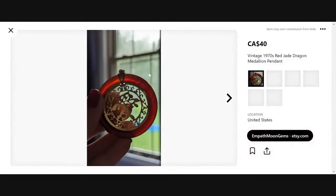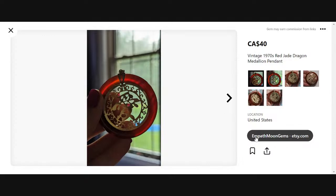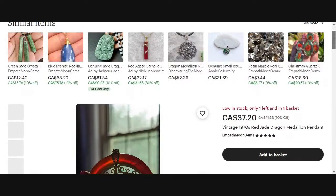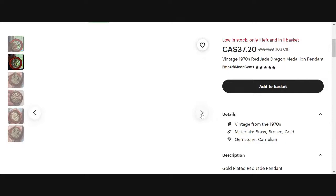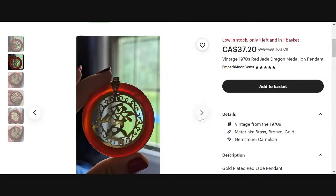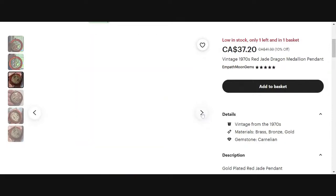I'm going to click on this one because it's beautiful. They're saying it's a vintage 1970s red jade dragon medallion pendant. Let's click on this listing. I did a little bit of a double blink for the price of $37.20. Seems extremely economical, which makes me wonder, is it truly jade or is it perhaps carnelian?